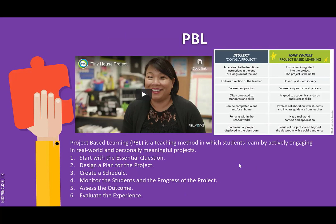Project or problem-based learning is a teaching method in which students learn by actively engaging in real-world and personally meaningful projects. PBLs tend to take place over a longer amount of time, and rather than being just a summative evaluation, it will include smaller formative assessments along the way, and the final product could be a summative evaluation as well. They demonstrate their knowledge and skills by creating a public product or presentation for a real audience.